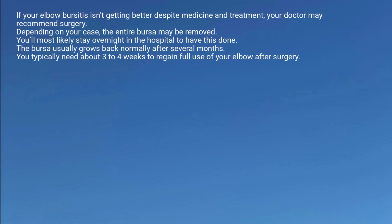If your elbow bursitis isn't getting better despite medicine and treatment, your doctor may recommend surgery. Depending on your case, the entire bursa may be removed. You'll most likely stay overnight in the hospital to have this done. The bursa usually grows back normally after several months. You typically need about 3 to 4 weeks to regain full use of your elbow after surgery.